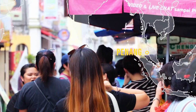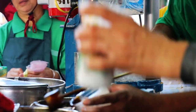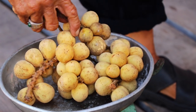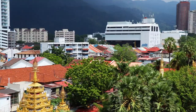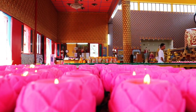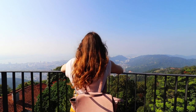Welcome to Penang, a melting pot of culture, history, and world-famous cuisine. It's easy to see why millions of people travel here each year to experience its unique atmosphere and awesome foods. Today, we're going to be leaving the city centre to explore some of Penang's lesser-known sites.